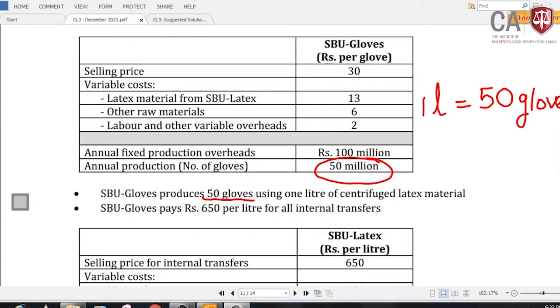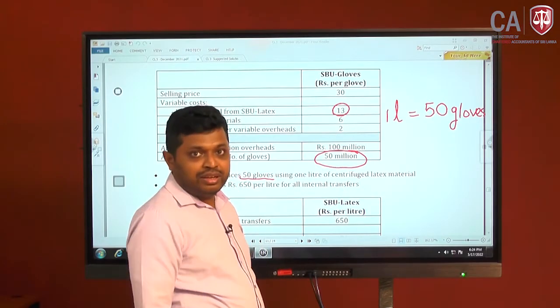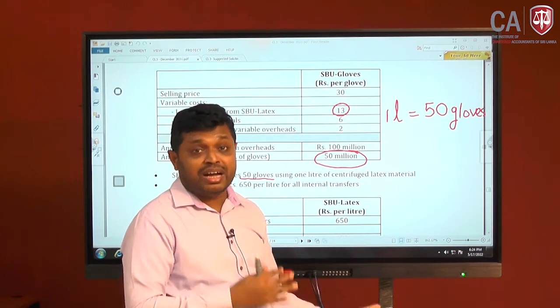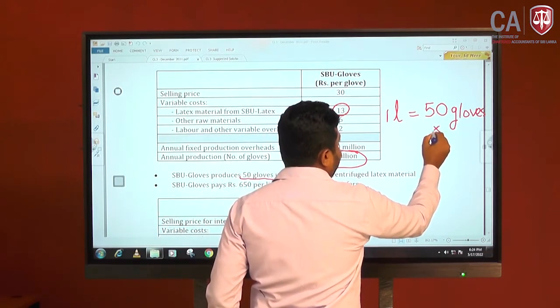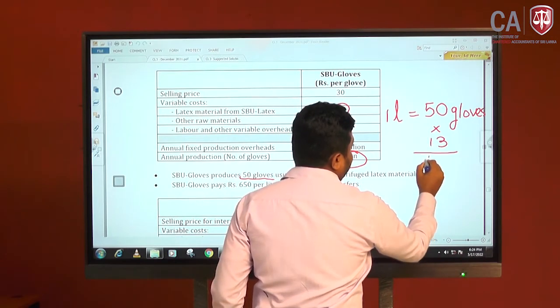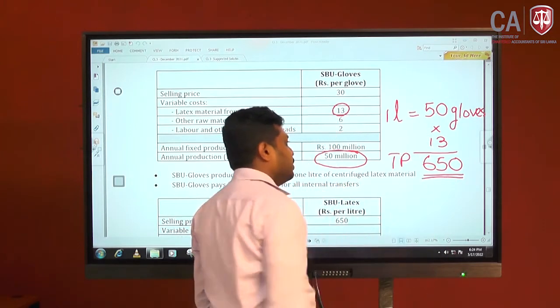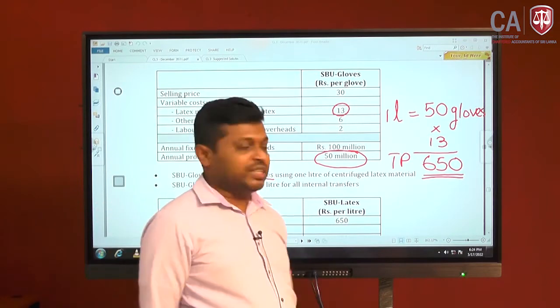Therefore, you can say the latex cost of 13 rupees is per glove. If you purchase 1 liter of latex from the latex division, the cost will be 13 into 50 gloves, 650, right? You can calculate, because per glove the material cost is 13, and 1 liter can manufacture 50 gloves. So 1 liter multiplied by 13 per glove means the internal transfer price per liter will be 650. Current transfer price, clear? Current transfer price is 650. Okay, we'll see.